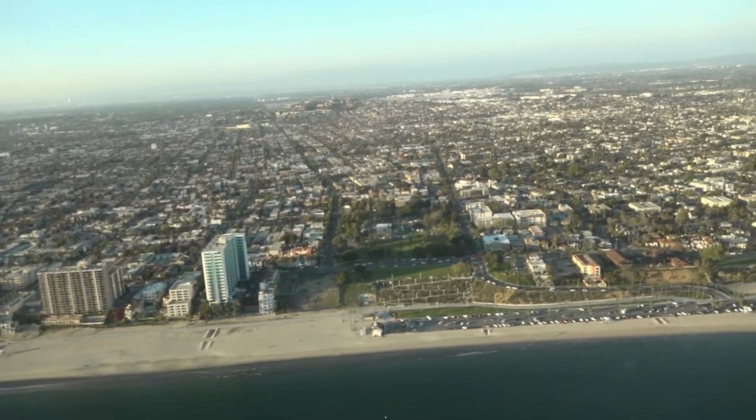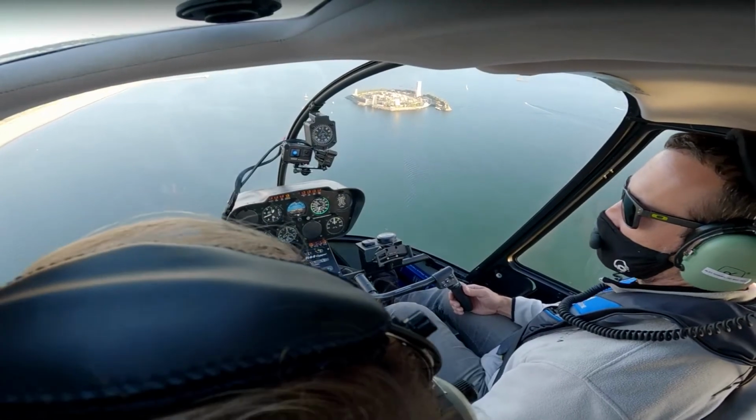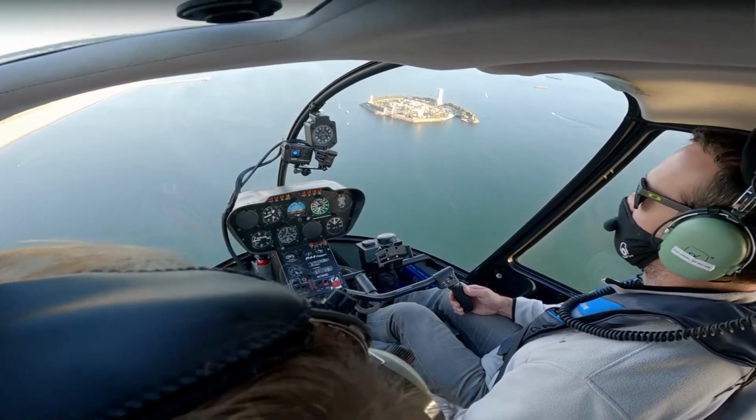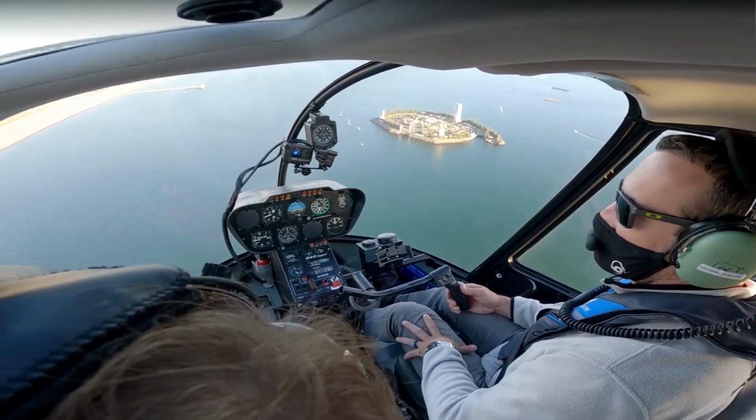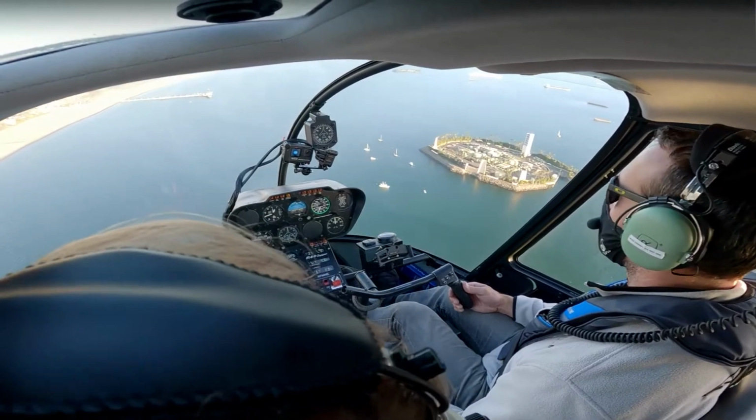And especially if it's bad weather, with the winds kind of funky there, it makes it a little bit more challenging. But always, you're flying from the perspective of the guy who's doing the camera work. You're not flying from a pilot's perspective. Make a quick call to the tower.